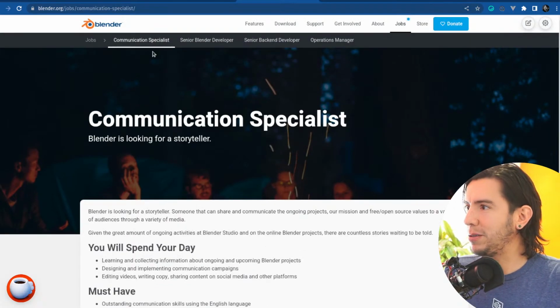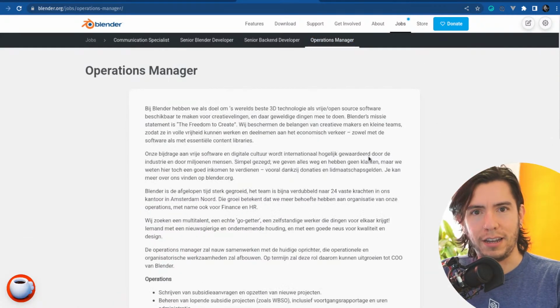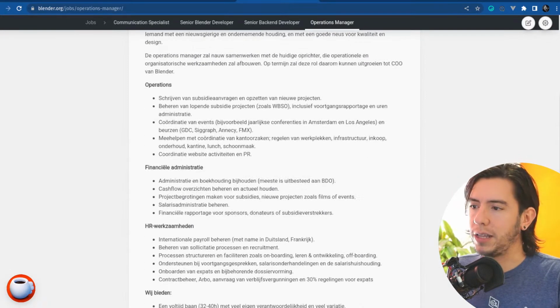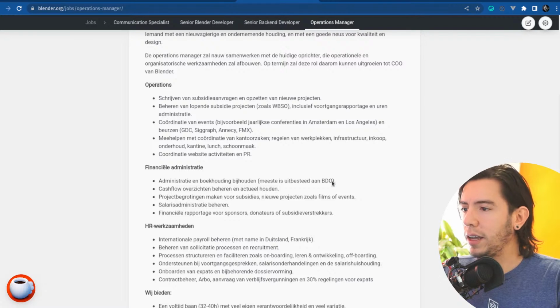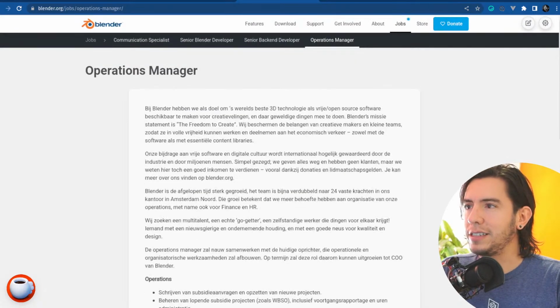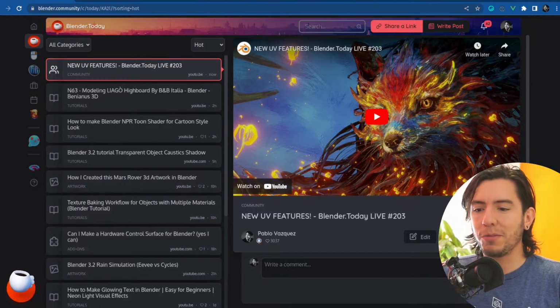So we need people to take care of this stuff, and an operations manager, but this is in the Netherlands, in Dutch, because it needs to be someone from here, someone Dutch, because they need to do all kinds of tax stuff from here, apply for subsidies in the Netherlands, and all the fun stuff. Yeah, super fun.